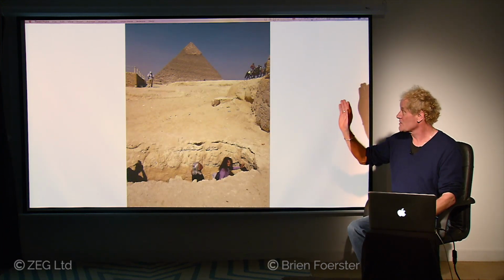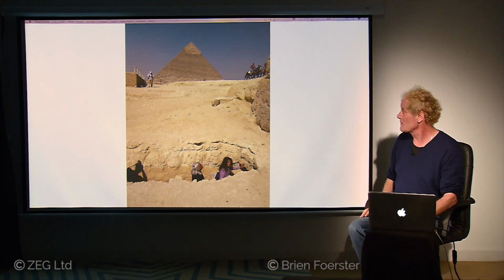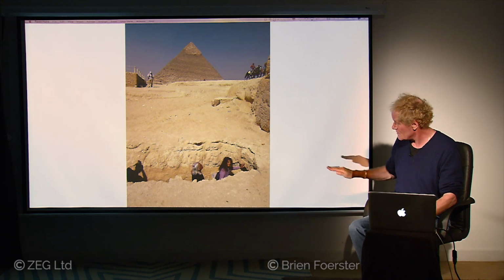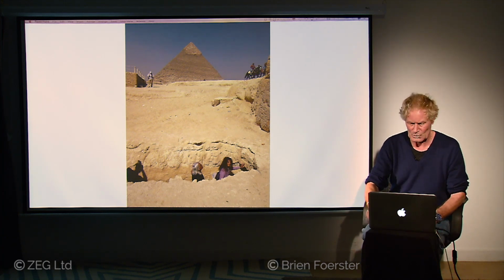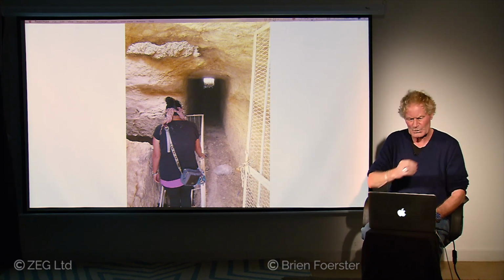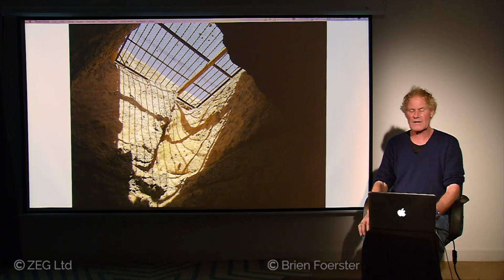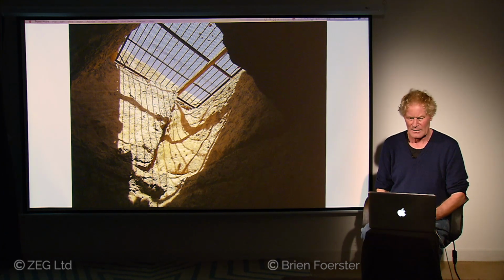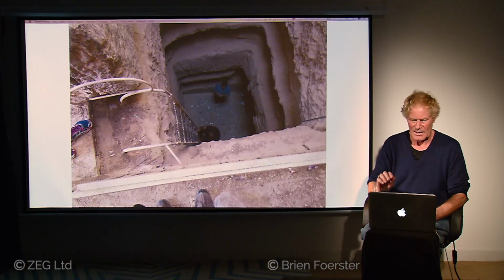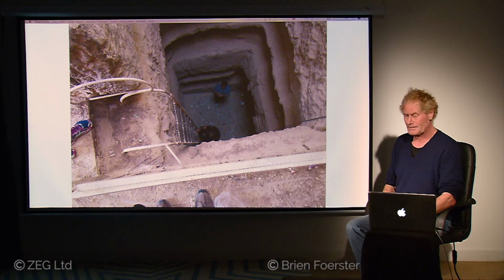And again, there's the second pyramid. So this is the causeway going to the second pyramid. And the entrance is underneath the causeway. So as we go in, we're in the bedrock. And you look up and you see a metal grate. And as you look down, you're looking to the first level, which is 30 feet underground.